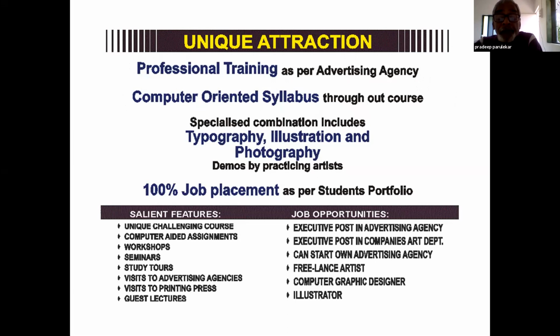Another is freelance artist. Our students after completing can visit the agencies where they get freelance jobs. Computer graphic designer. Now this is related to the television industry nowadays, which has many programs, and the titles and the inner artwork are done by our students. So many of our students are employed in Pogo, serial, cartoon. And the last one is very important, which is illustrator.